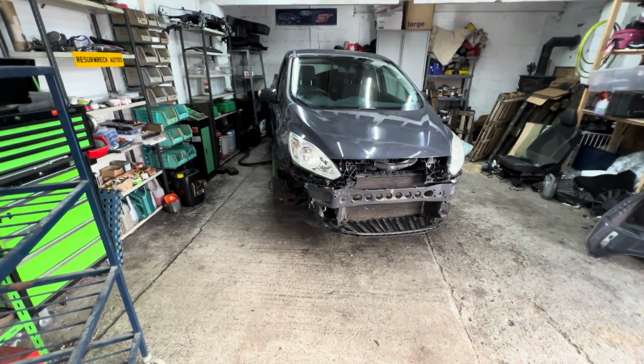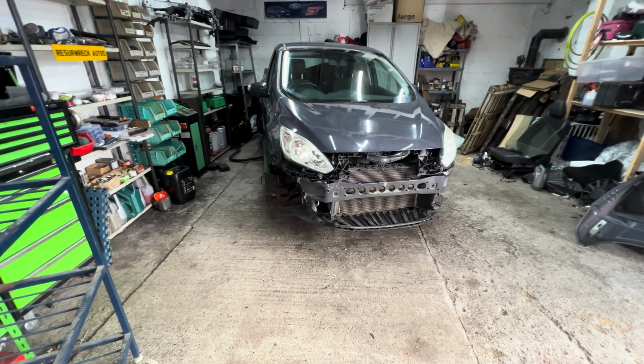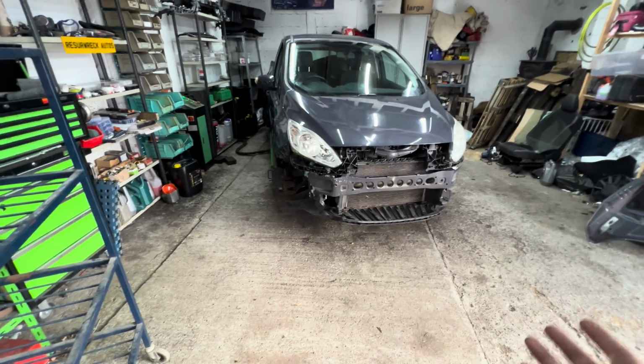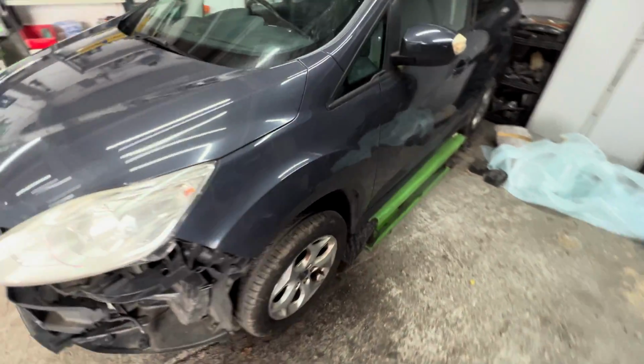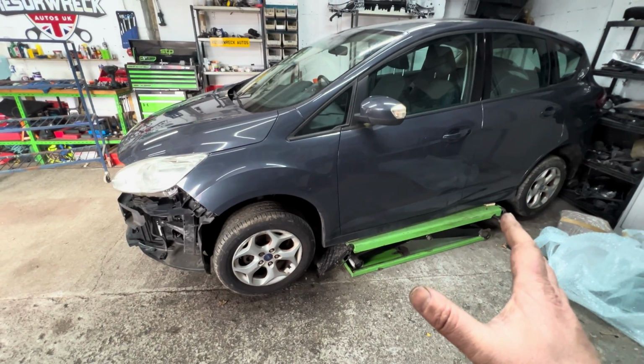So the next thing is going to be the bumper. We're going to check to see if that's okay. I don't know if we'll have to get it resprayed, but we'll have a look at it. We'll get it out. And obviously, we just need to get this car through an MOT, get it all cleaned up, and basically just continue. So we'll do that on Monday's video.